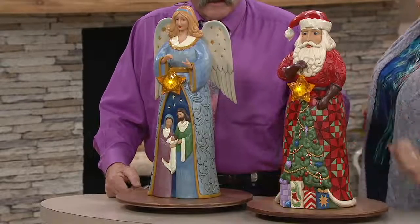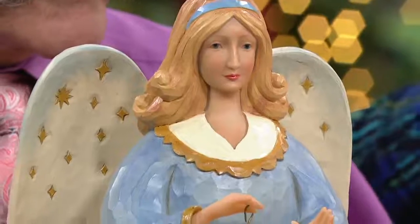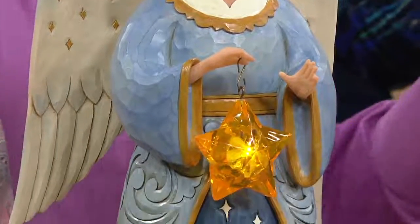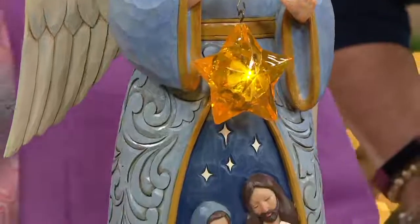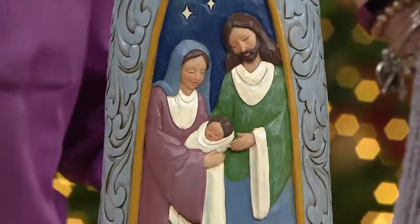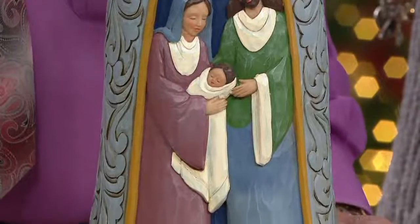Yeah, and not only is it weather resistant, but it minimizes the fading that happens when they're exposed to sunlight. Fantastic. So they stay pretty bright. So for those of you who want and collect nativities, this is a lovely representation.